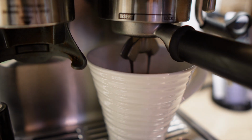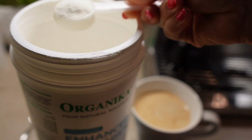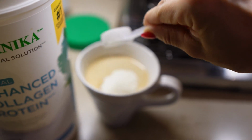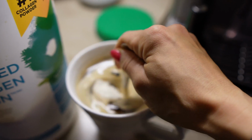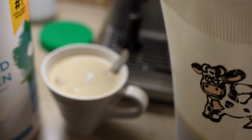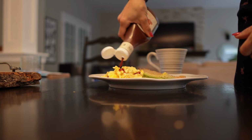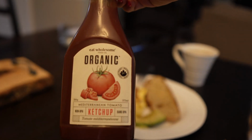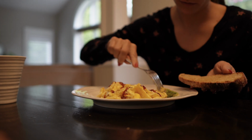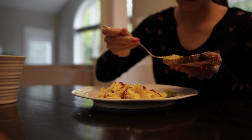And with my breakfast, I'm gonna have a cup of coffee, and to my coffee, I add 1 scoop of unflavored collagen powder. And if you aren't doing this already, you have to start. It doesn't taste like anything and it adds extra protein and so many other benefits. Okay, I found this ketchup the other day. It's an organic low sugar ketchup. It is super delicious, so I'm also adding that on top of my eggs. This breakfast is a total of 30 grams of protein.